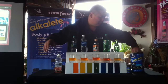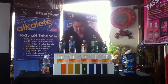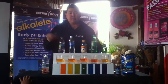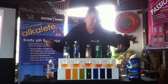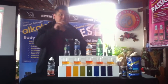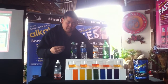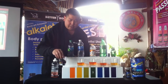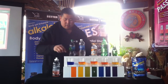Basically what we're doing here is we're getting our product called Alkali, and it comes in capsule and packet forms. The main purpose of this is to neutralize acids. In this format, you take the capsules for body pH, and in this format, you use it for your beverage or your food. So I'm going to rip this up and put a little bit in here, and you'll notice that the color will change. From an acidic state, I brought it to an alkaline state. All you need is a little bit.